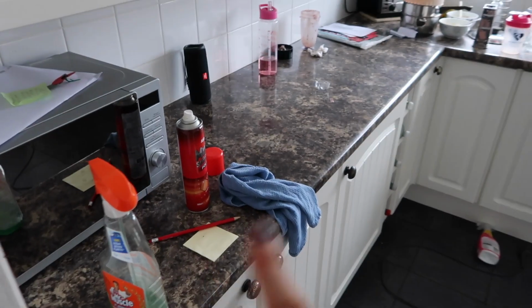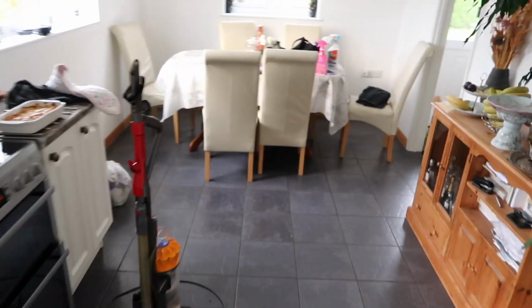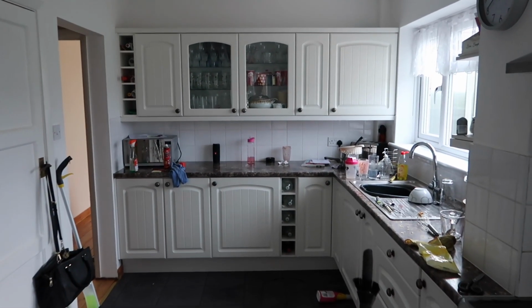Okay, so last but not least is the kitchen. So I will show you the before, the during and the after. So obviously these are products I'm still using. That's my washing up from lunch. That is my lunch. And sorry if you can hear the dryer in the background. And then this is all of my little bit of school stuff. So floor obviously needs a good hoover and mop up, and everything else just needs tidying.